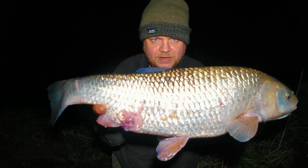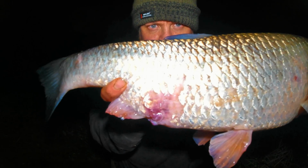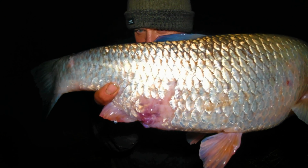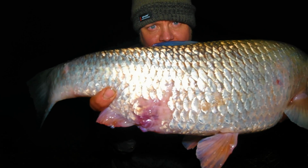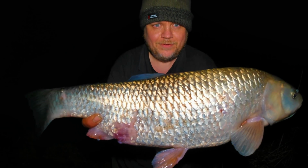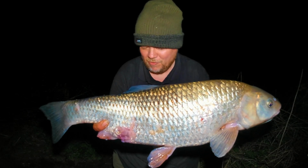There, where my finger is, at the back, you can see the scar. Now, the other 7 was mint condition. This one's got a bit of, I don't know if it's been grabbed by a pike or an otter. Doesn't matter. What a warrior. What a trip.